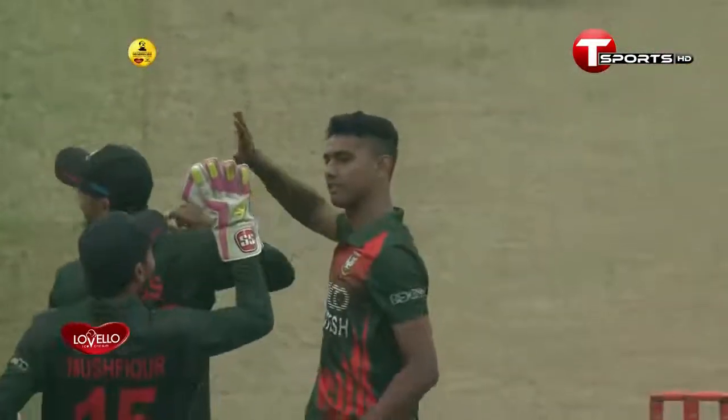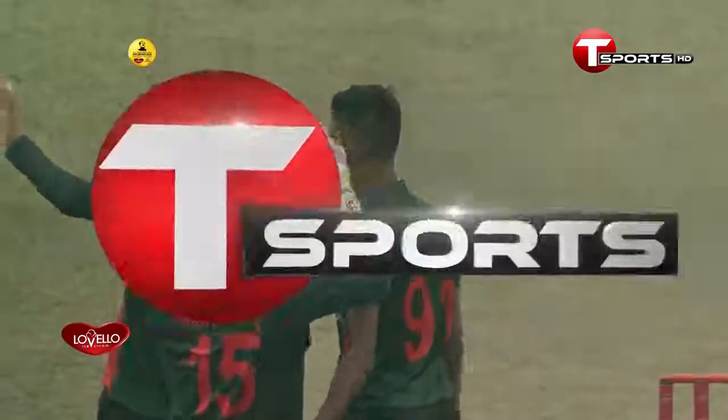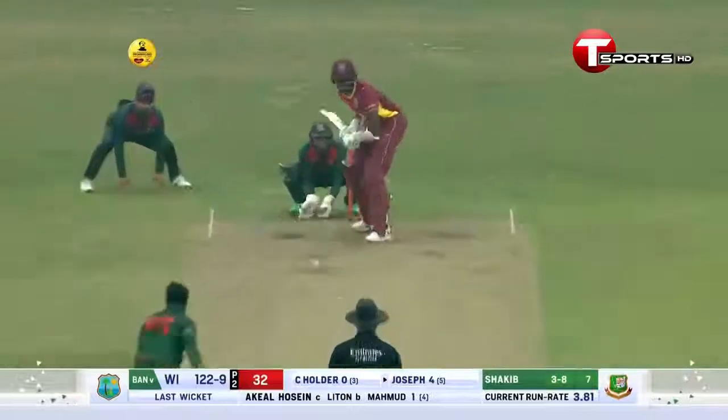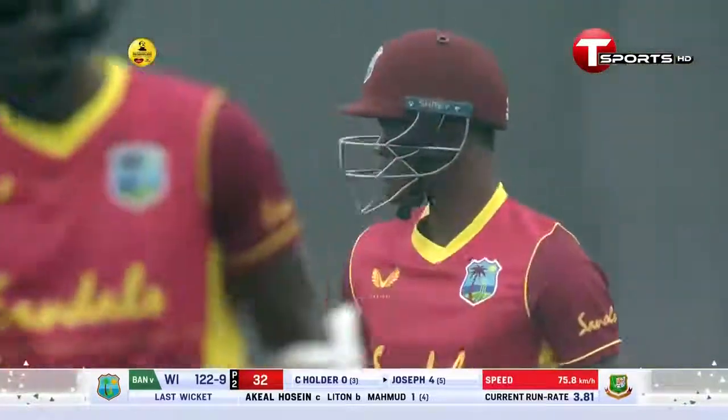Hassan Mahmood has been doing really well on his debut, and why not? Shakib back in the attack. Now what a comeback this has been for Shakib Al Hasan, playing his 100th One Day International at home.